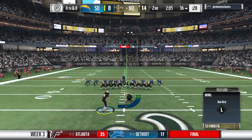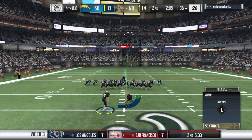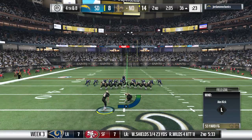Out now is the field goal unit for New Orleans. From the left hash, this from 53 yards out.